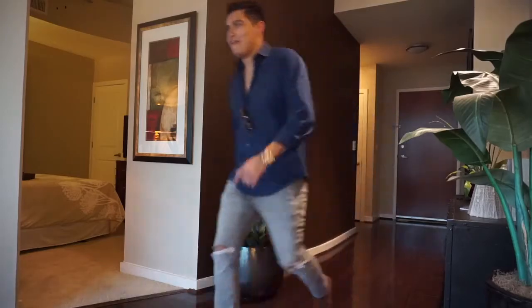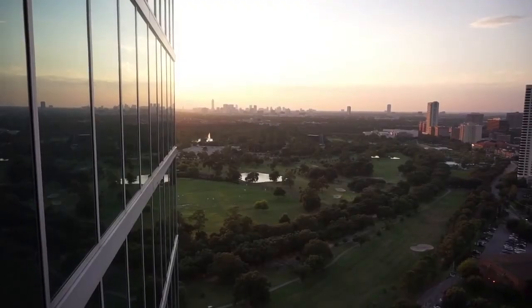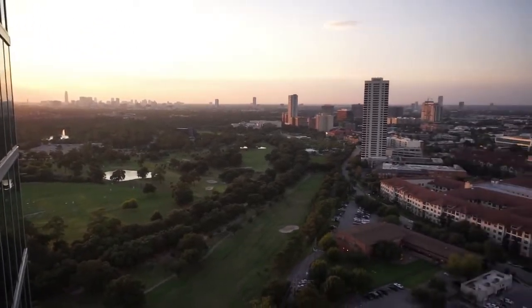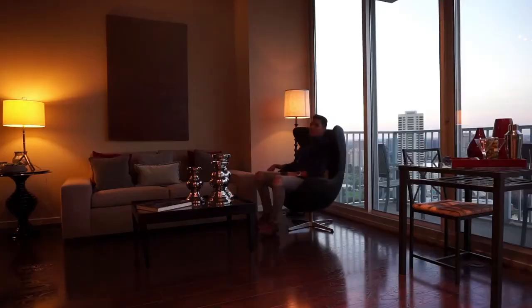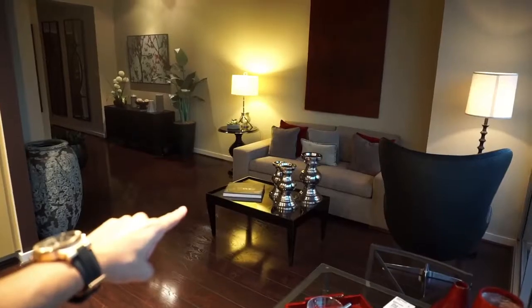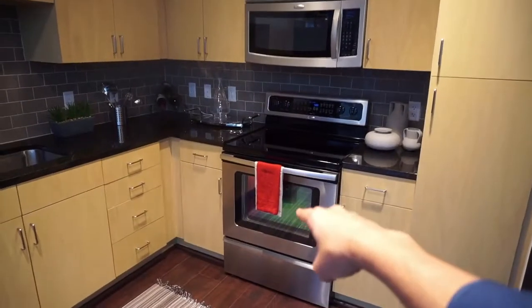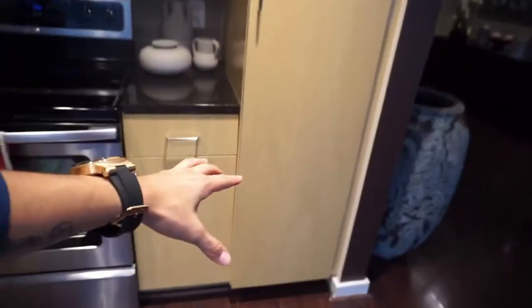Come check this out. Gallery is located right here. Now check out this view. That's the North Tower. This is the one bedroom model. Your living room, your kitchen. This unit is 690 square feet. It has stainless steel appliances, light wood cabinets, wood floors, concrete ceilings.